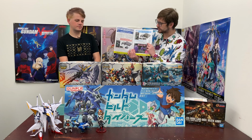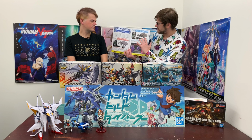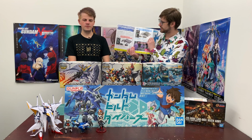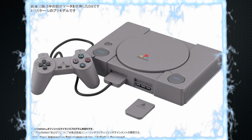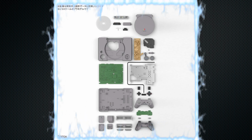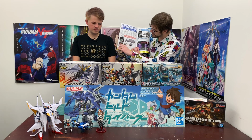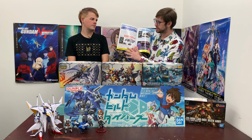They are quite cool. So we have the original PlayStation, as well as the Sega Saturn. Now these are going to be 2/5 scale model kits, and what's cool about these is not only do you have the outside of the game systems, but they actually molded in plastic replicas of what it would look like inside of these systems.